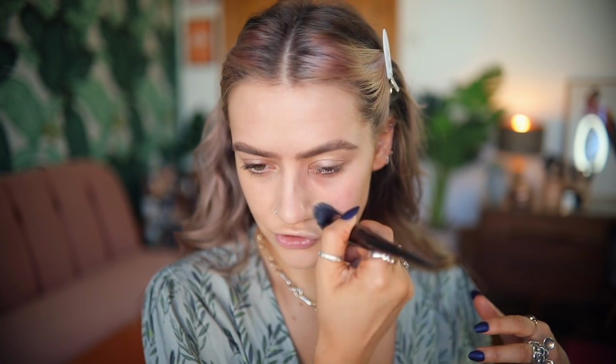I tend to shy away from matte foundations, but I shy away from them because I have a more dry skin and I hate feeling dry. This is like a really natural matte, like it doesn't feel like a matte, if you know what I mean. It's like a skin-like kind of matte, which we love.